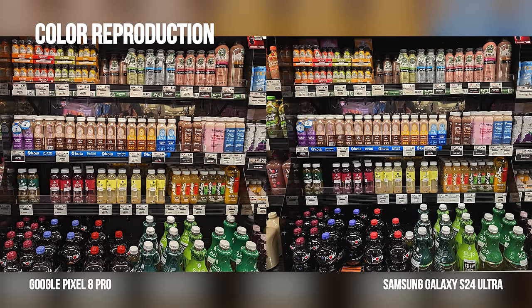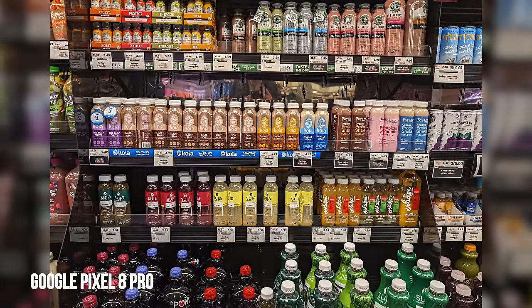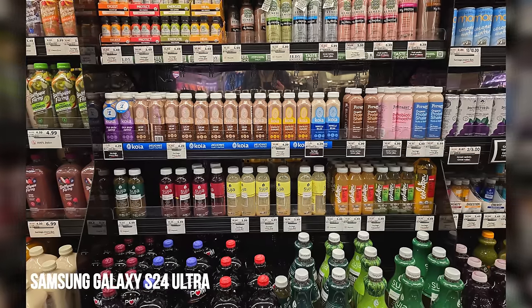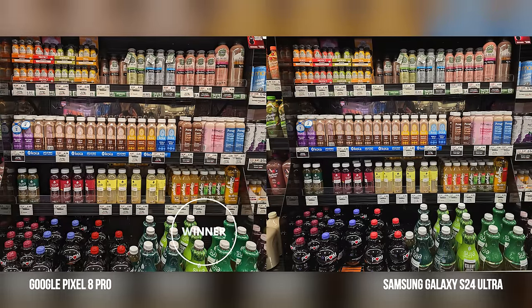This could get ugly. Judging solely on the colors they're able to produce, I like the warmer hues that the Pixel 8 Pro casts in the shot of all these beverages on display at the grocery store. The S24 Ultra isn't bad either, but the colors are just a smidge subdued. Just look at the yellow label on the drinks near the middle of the shot to see what I mean. The Pixel is finally on the board.